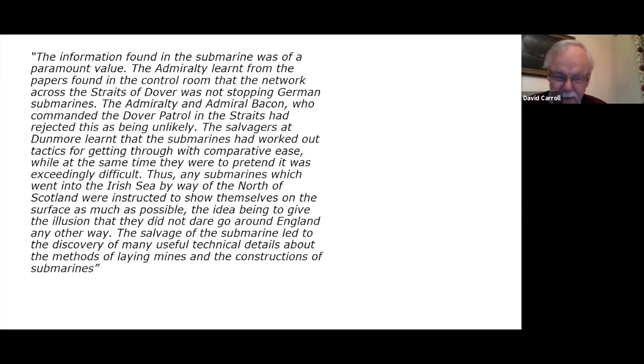Thus, any submarines which went into the Irish Sea by way of the north of Scotland were instructed to show themselves on the surface as much as possible, the idea being to give the illusion that they did not dare go around England any other way. The salvage of the submarine led to the discovery of many useful technical details about the methods of laying mines and the constructions of submarines.